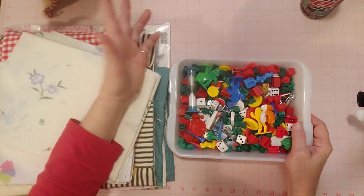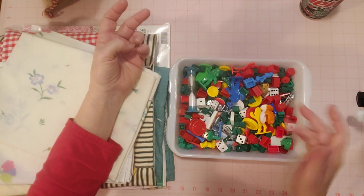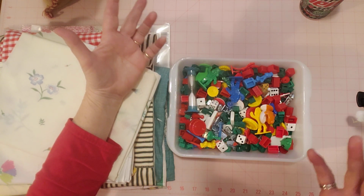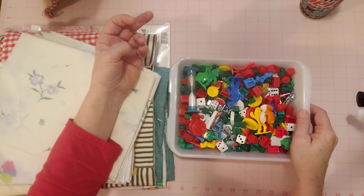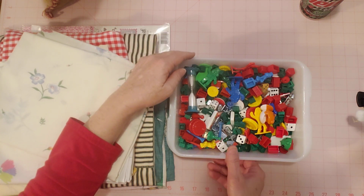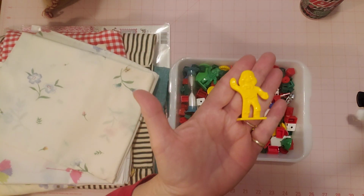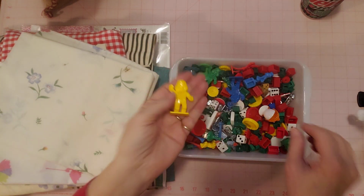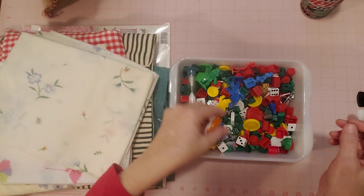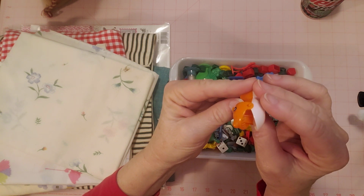But anyway, people make charms and bead dangles and all kinds of things, crafts with, even earrings. People do so many amazing things with different things that you craft with. So I've been finding this cute little thing. I don't know what game it's from, but isn't it cute?